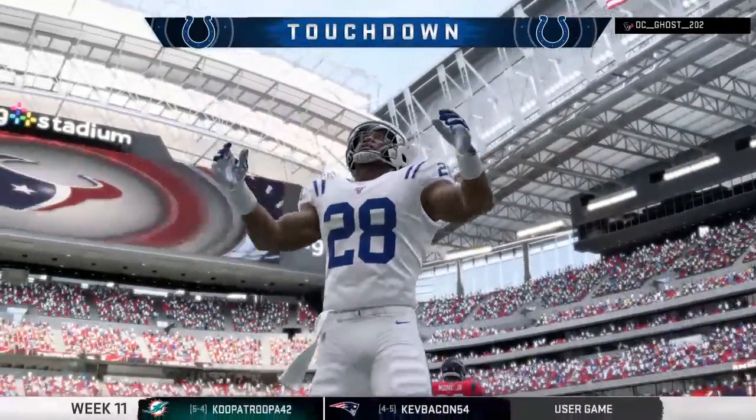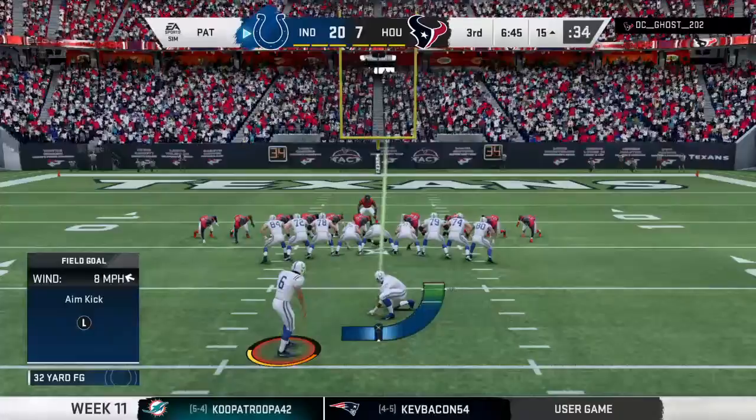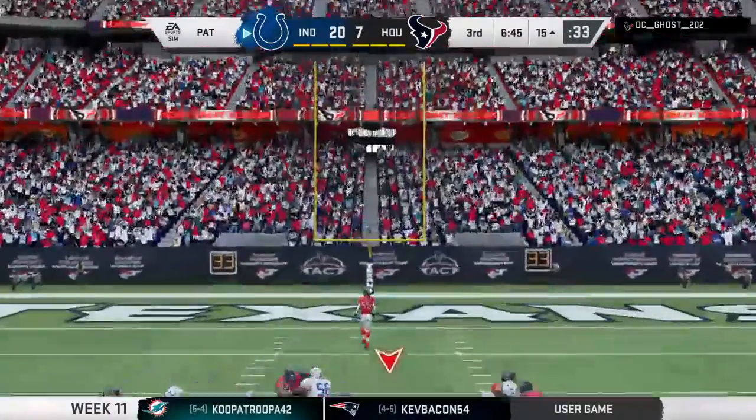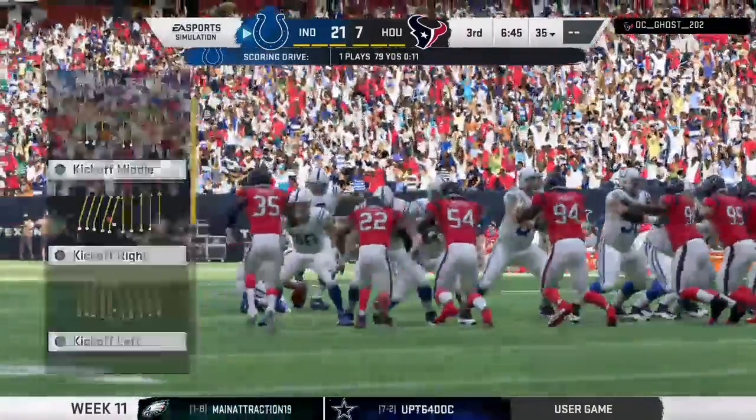A great effort there. 79 yards. And the Colts, they add on to their advantage. Always important to get the first score of the second half. Now you start to pull away a little bit and get some breathing room going.